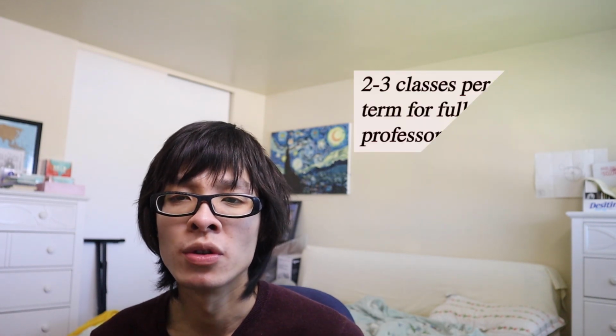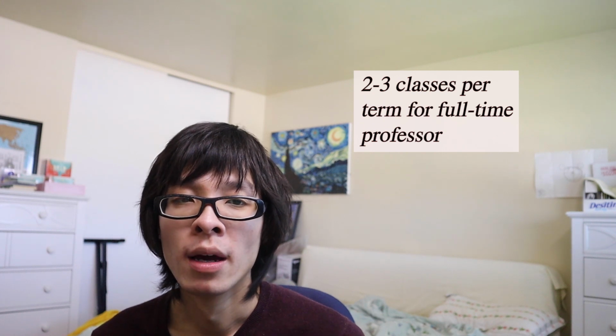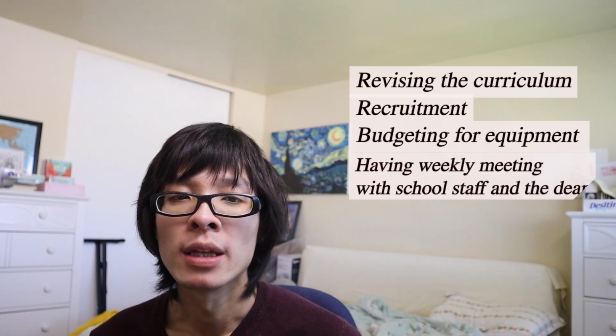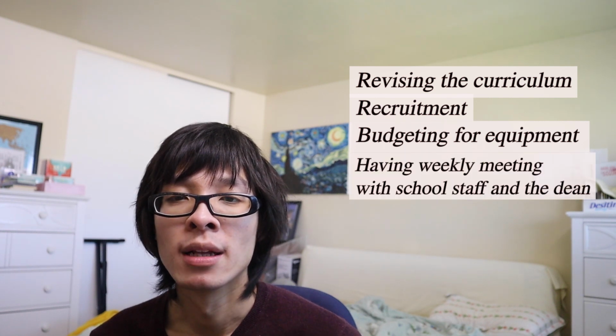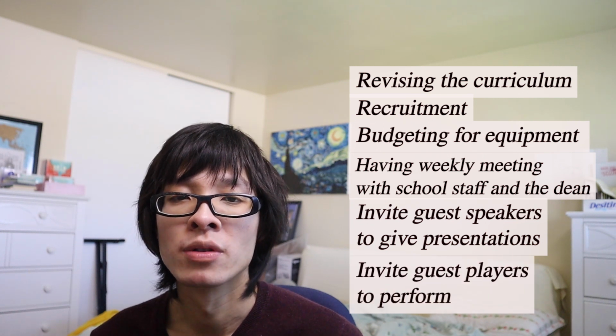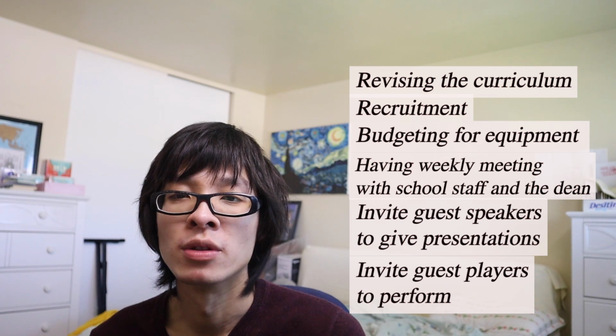On average, if you're a full-time professor, you will teach about 2 to 3 classes per term, or just 1 or 0 classes if you're the department chair. On top of teaching, you will be doing administrative work like revising the current curriculum, recruitment, budgeting for equipment, having weekly meetings with other school staff and the dean, and inviting guest speakers to give presentations or guest players to come to the school to perform for students. At the same time, you will be doing research and writing articles to publish and present at conferences.